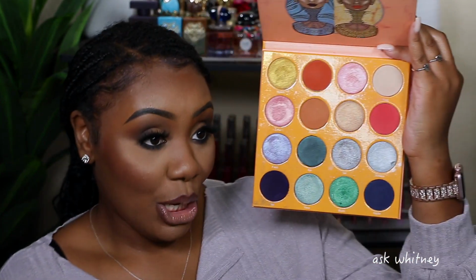Okay, the next I have, and actually I think this was in second place. I don't know, should I put this in second place? No, I'm gonna stick to what I have. This is the Magic by Juvia's Place. This is truly one of my favorite palettes by Juvia's Place, okay? I absolutely love her. This is what the inside looks like.